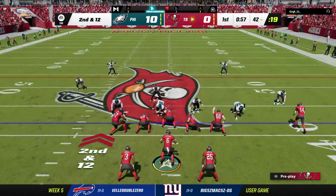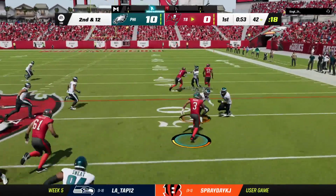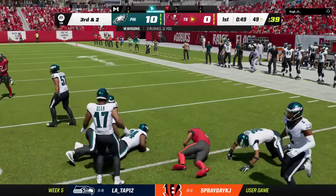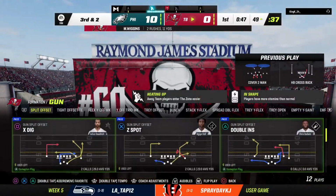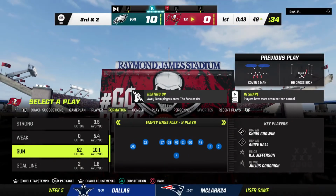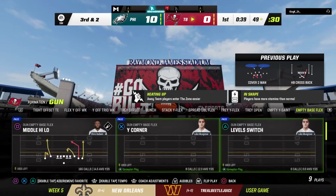On 2nd down, Wiggins. And he'll get it into enemy territory just across midfield at the 49. They'll wind up getting 10 back as that sets them up for third down. So from second and long, now we go to third and very manageable.